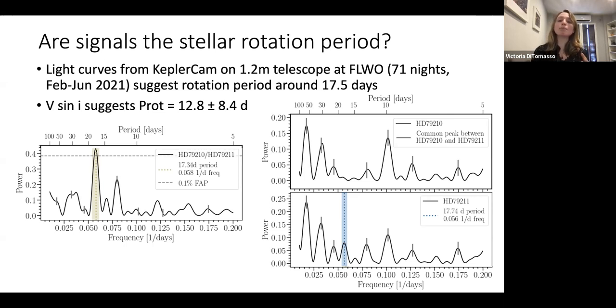And because, as I had mentioned earlier, those comparison stars were not super well suited, there were a lot of systematics left over in the observations. So when I make these periodograms for HG 79210 and HG 79211, a lot of the periodic signals are shared between those two. And those are systematics that were left over in those light curves. But what I found was that there was a periodic signal in the light curve of HG 79211 around 17 days that was not present in the light curve of HG 79210, which indicated to me that this 17-day periodic signal I saw in that first light curve, I could attribute it to HG 79211.